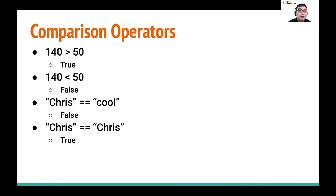Okay. And I can give you some examples. So 140 is more than 50. And that's correct, right? Mathematically, it's true. So it will give you true. But if 140 is less than 50, it gives you false. And right now we are comparing two strings. Is Chris equal to cool? And Chris is not cool, right? So it's false. But Chris equals Chris, and that is true. So it gives you true. Okay? So that might be a bit confusing, but we'll go through that on the notebook later.